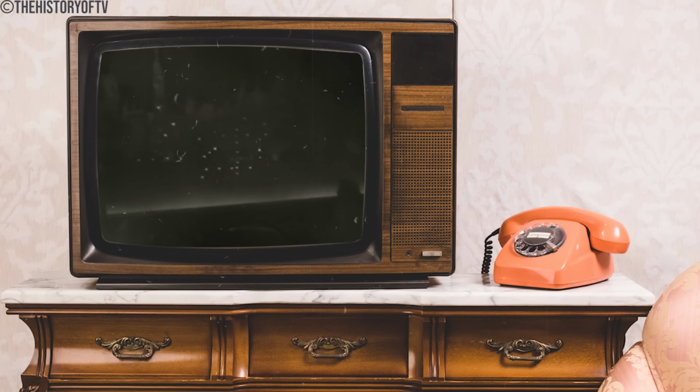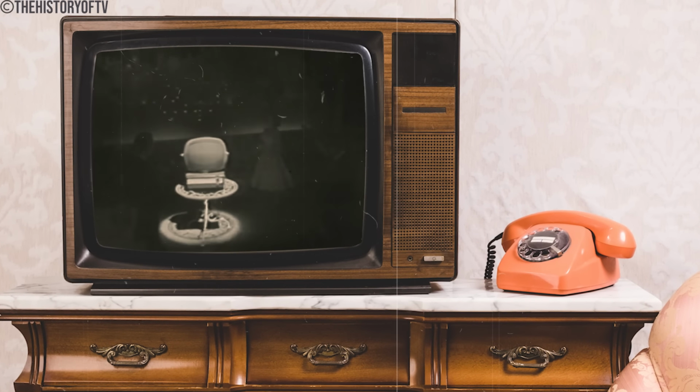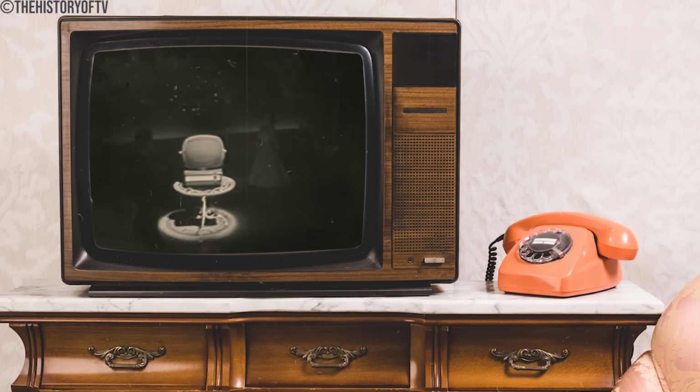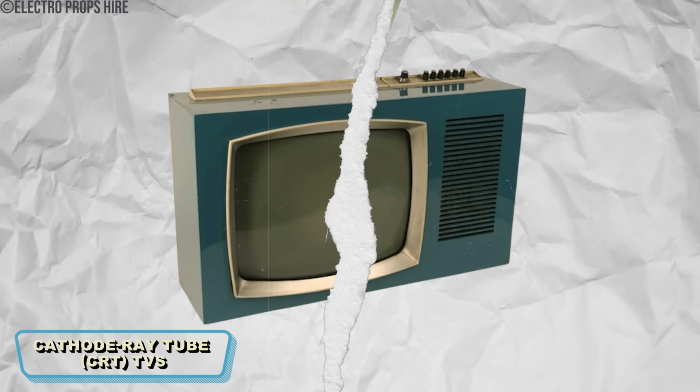In the history of television, we are looking at tube televisions. Once a beloved centerpiece of our living rooms, tube televisions, or cathode ray tube (CRT) TVs, were the go-to choice for entertainment.